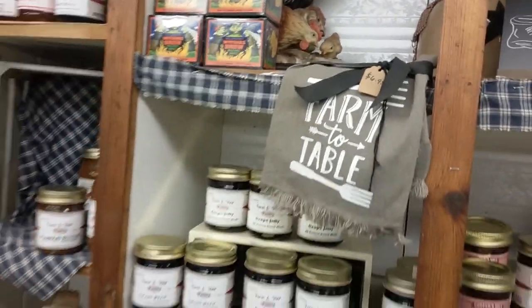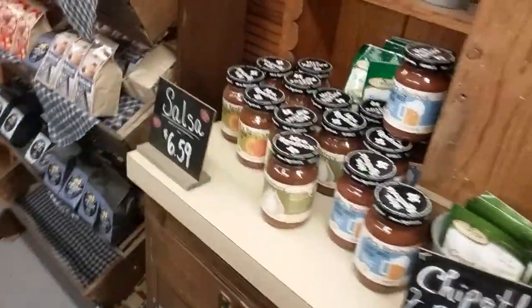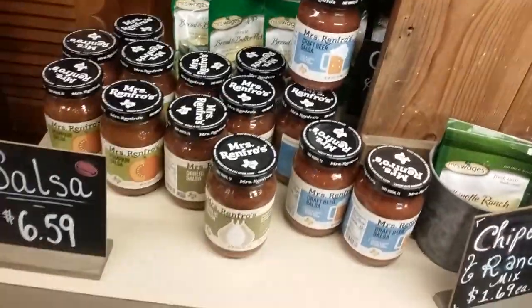Witch's brew. What is that? Witch's brew? Mulling spice. You can buy spices. What the hell is that? It's a lip pop. Oh. Old school candy. They got all kinds of stuff. Oh, they're doing salsa this year too? Okay, salsa.